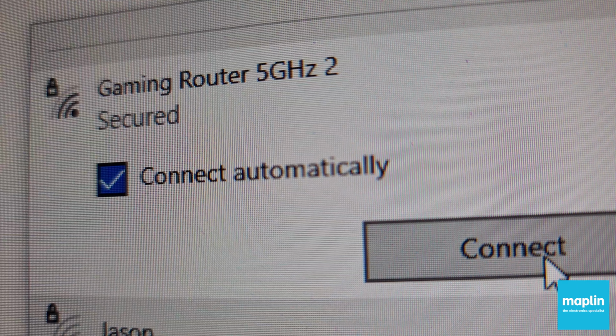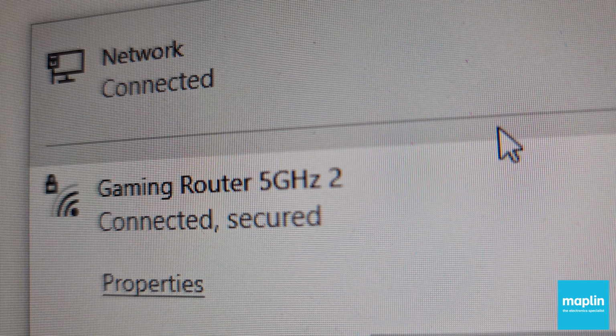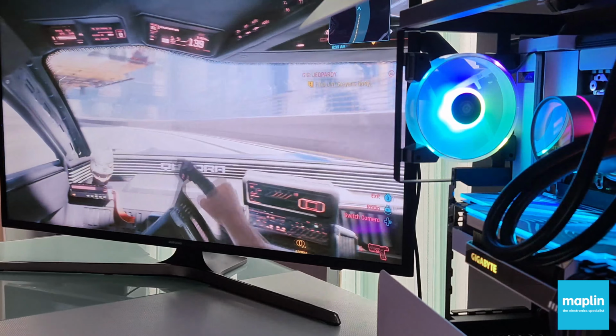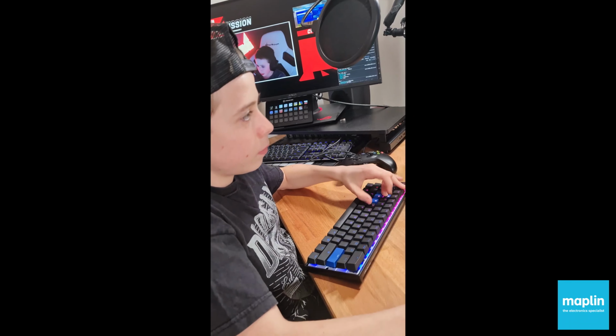I like the 5 gigahertz connectivity for some of my devices. It's really robust, really reliable. And the fact that I can dynamically assign bandwidth to, say, my gaming PC or my son's Twitch streaming setup upstairs is really, really cool. The software interface is very reliable, very easy to use.